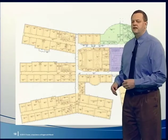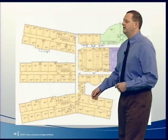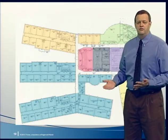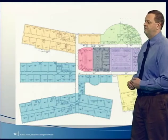For simplicity, all the classrooms are controlled by the same time-of-day schedule. The office area and the gym have their own schedules. A more energy-efficient approach may be to create more schedules for areas of the building with significantly different usage patterns.